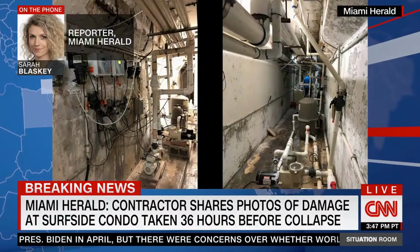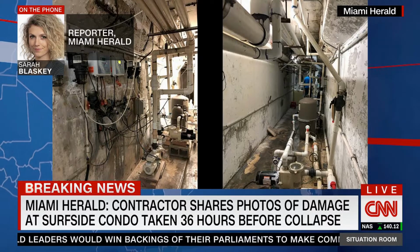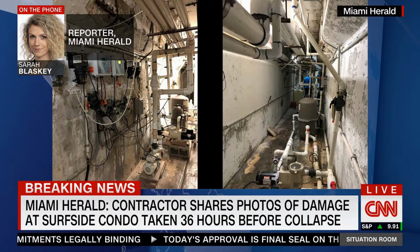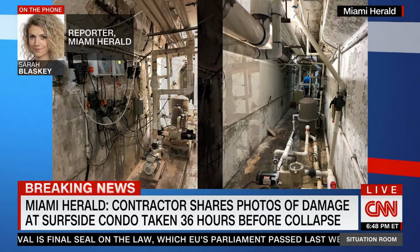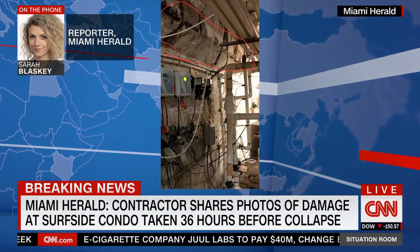Is the fear, Sarah, that these issues were pervasive, perhaps in other parts of the building as well? That is the fear. If by "severe structural damage or severe damage to the structural slab," the phrase that was used in that 2018 report, the engineer meant something like what we saw in this picture today, then certainly that kind of damage under the pool deck, which is closer to that northern side of the building, could have contributed to the collapse. And the fear is that maybe that's what's going on.